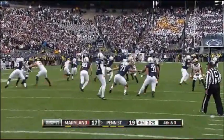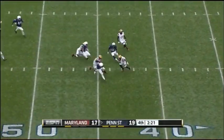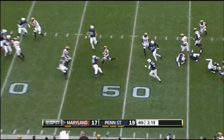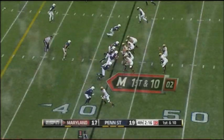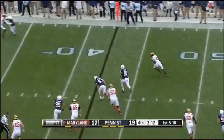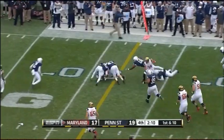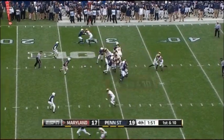Will Likely has 2 career punt return touchdowns. Likely with a couple of cuts, and he sets up C.J. Bell blitzing up the middle. Brown dropping it off to Wes Brown. On the move, diving to the 30 and a 1st down. Back out. It kills the blitz every time. Huge 1st down.